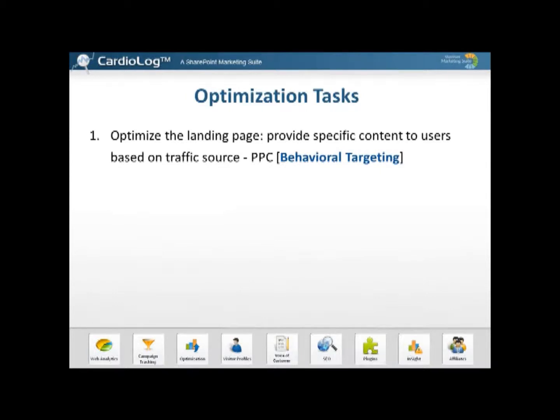And I'll go over segments in more depth in the optimization area of the tool. But here we can define that a survey will only appear, let's say, for a new visitor or for a returning visitor, for a visitor from a specific traffic source, or let's say a visitor who's been on the same page for over 30 seconds. We can prompt a survey to ask if they have any questions and so forth. So very easy to customize exactly who this survey will appear for.